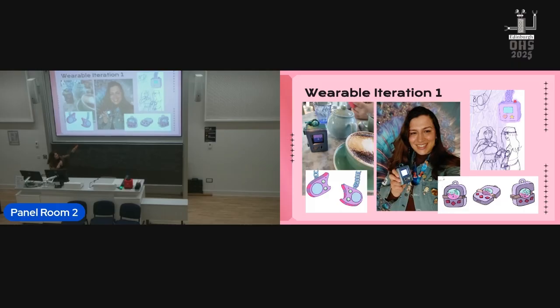And the sketch at the upper right shows ways that people could wear it. Maybe they could attach it to a belt or to a harness or maybe even to a necklace. So I was just experimenting with ways that it could be worn and then trying to put everything together to see how it actually worked in practicality.